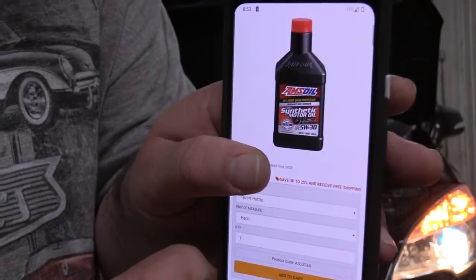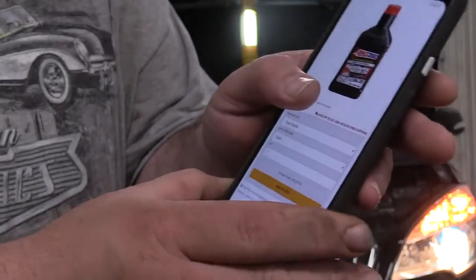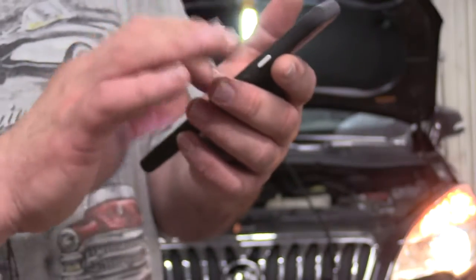So right there, it tells you what you have. You can add it to the cart. Let me back up once.